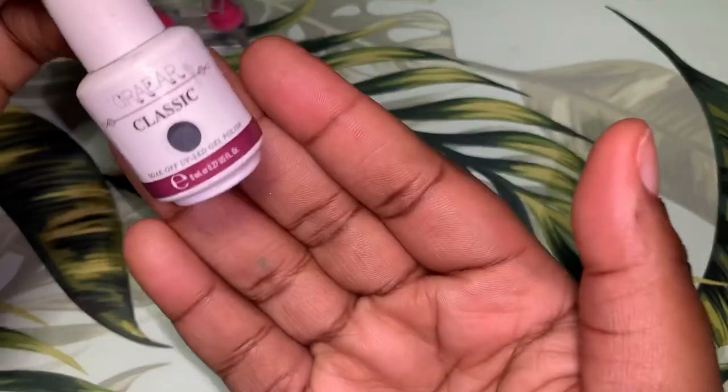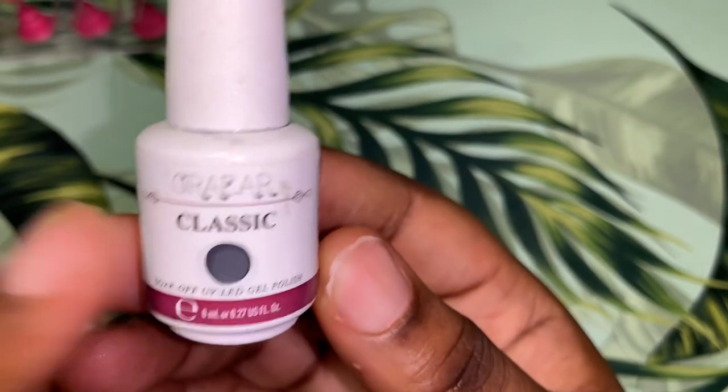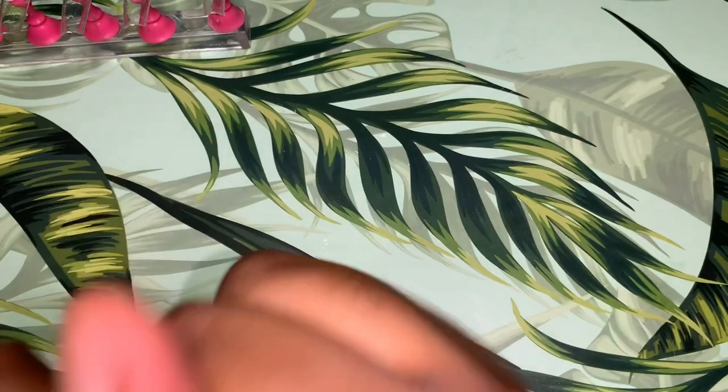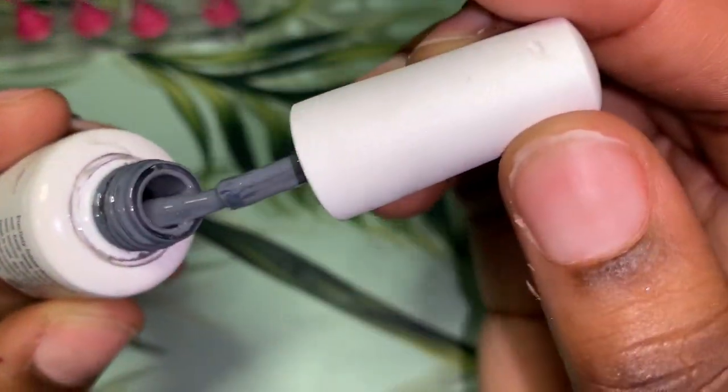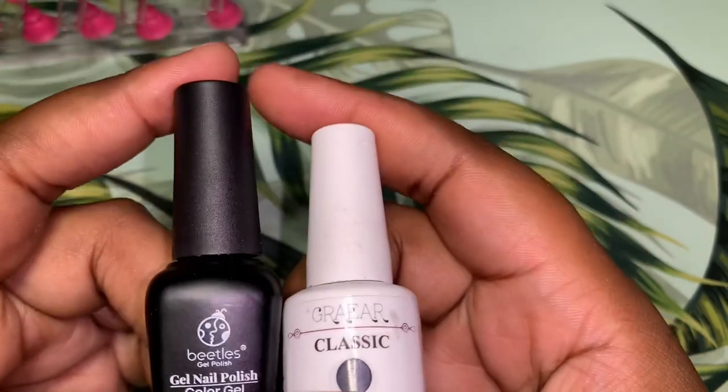And then I'm gonna use this gray right here. It is by the brand, I think, Classic, or that brand right there, I'm not sure, but I think Amazon has it. And it's a pretty gray, so freaking pretty. I feel like these two colors are very, very different. So good thing the wheel chose two different colors I never used before.